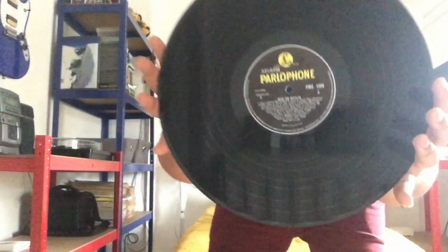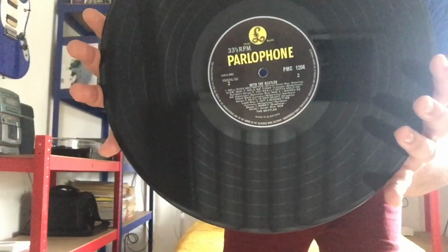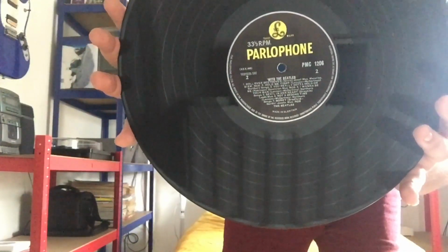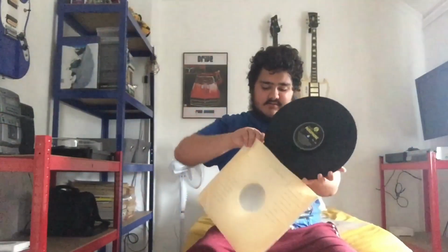I'll get close to the camera here so you can see that this has You Really Got a Hold on Me instead of Got a Hold on Me, and also Money there is credited to Joe Beat Music instead of Dominion Belinda, which the later pressings of this have. And this is a really, really nice copy overall. Very quiet, especially for With the Beatles.